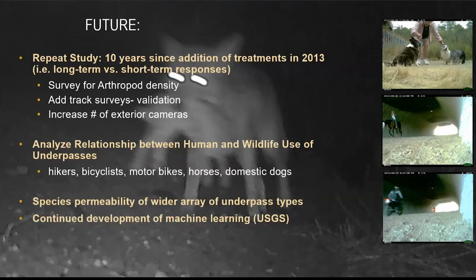And it would be really interesting and potentially valuable to document longer-term responses to the treatment after 10 years of acclimation. Surveys specific to large invertebrates in the open areas and under the cover structures could help address hypotheses regarding responses of invertebrates and animals that prey upon these species. Other possibilities include analyzing relationships between human use and wildlife use of underpasses. We had a lot that were also used by humans. Other possibilities include sampling a wider array of underpass types or vegetation communities, and of course, continued development of the machine learning to classify images, which is planned by the Computer Learning Center within the USGS.